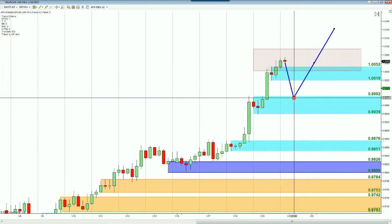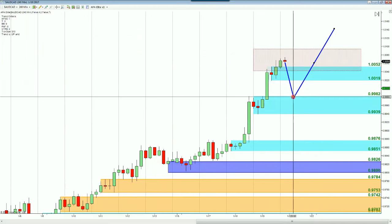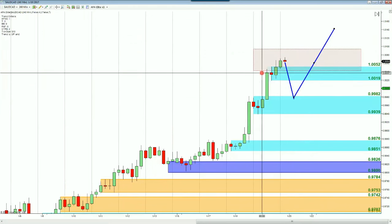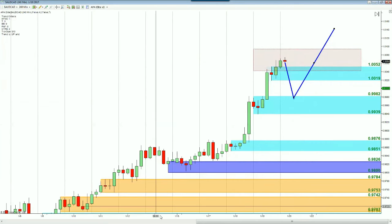However, I really would like to see just a little bit of retest of support, and it would be an excellent area to get onto the long side. Just because we're outside of the zone, it gives us enough space before we're retesting the highs, and we'll see how this goes for this up and coming week's outlook.